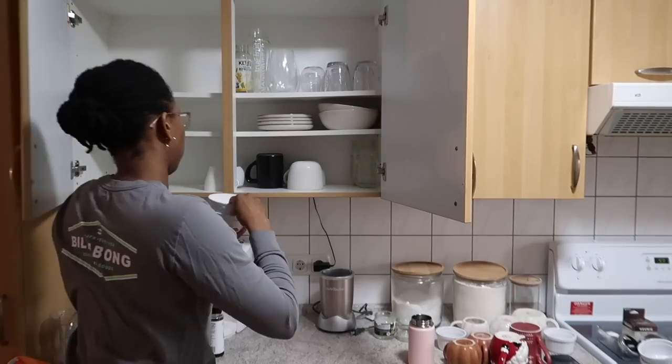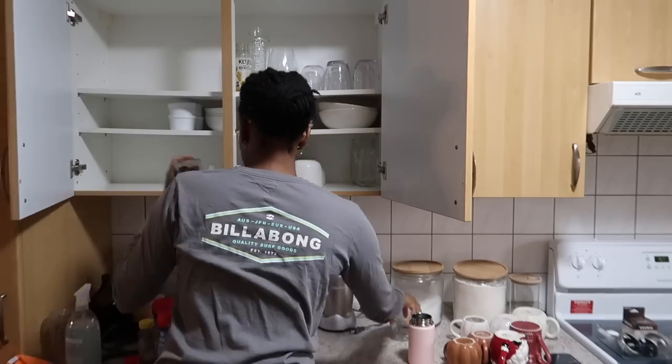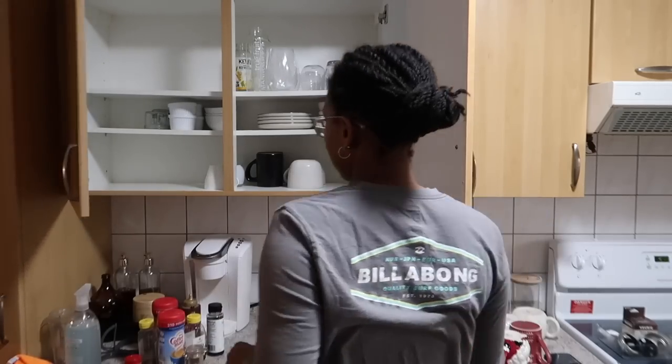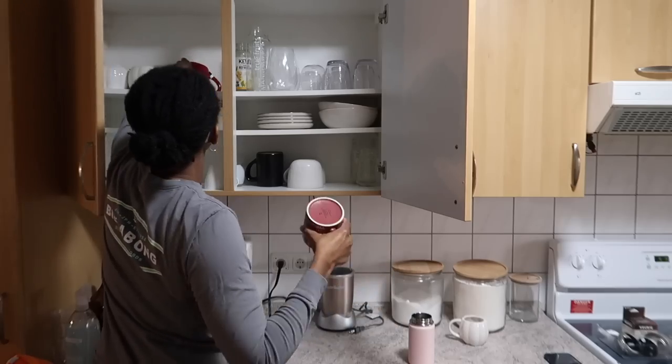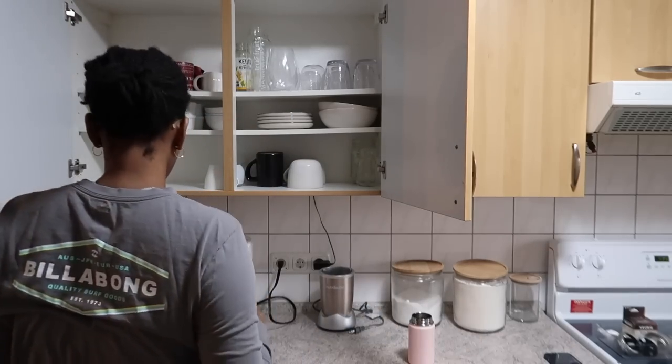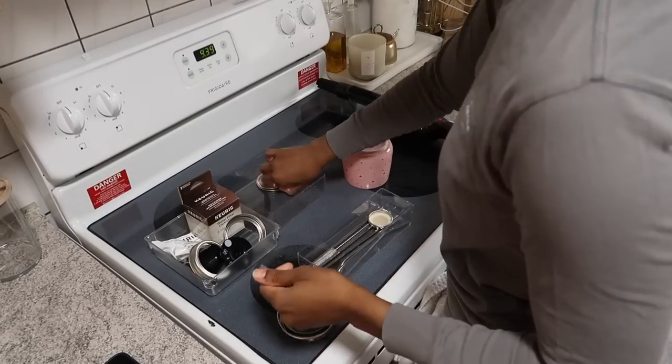Honestly, y'all, I'm just over it. I'm over the aesthetic thing. Let me know if you can relate, but some cabinets you just can't do all of that with. And my cabinet is just basic. I have a basic kitchen, so it's only so much I can do in this kitchen.